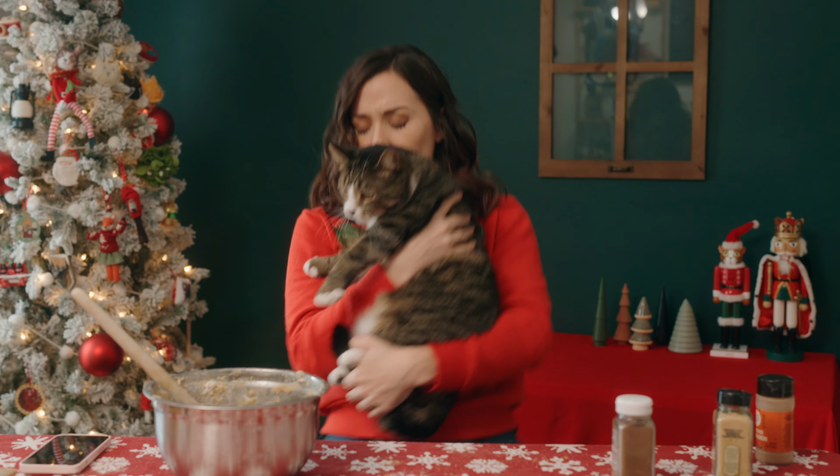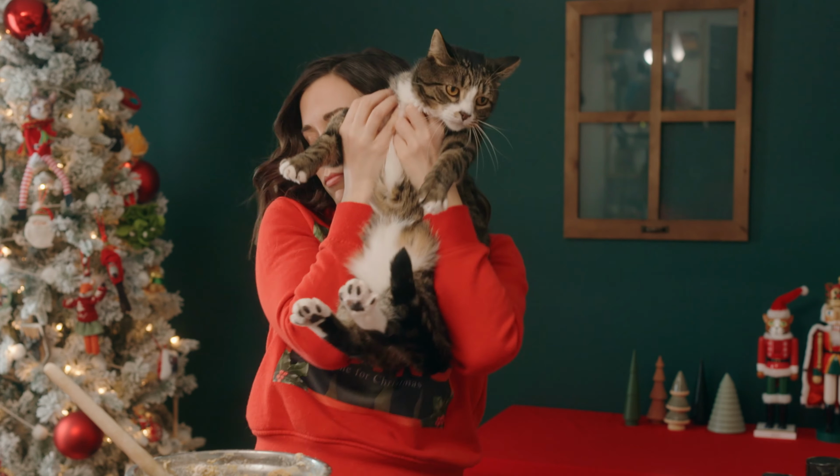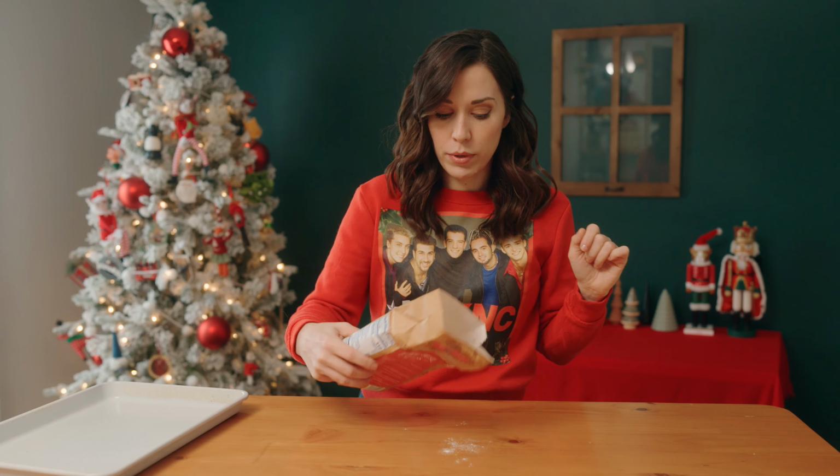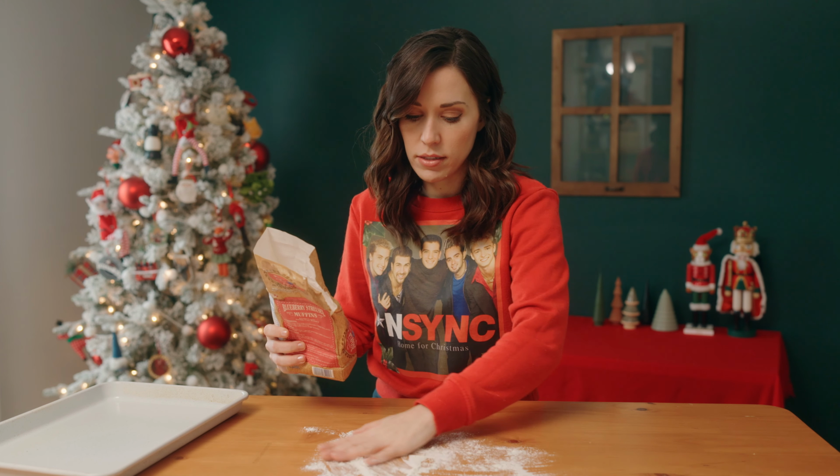Moment of truth, I'm going to try the dough. Okay, that's really good. Oh, I'm so excited. This is working. All right, now we are going to put some flour on the table just so that the dough doesn't stick to the table. We're gonna roll this out.